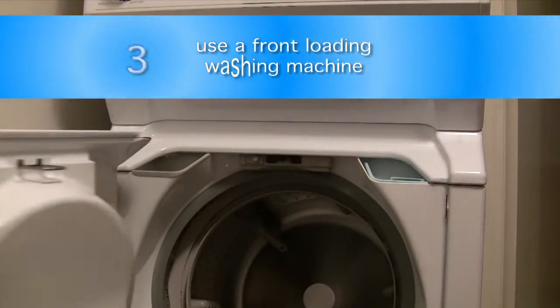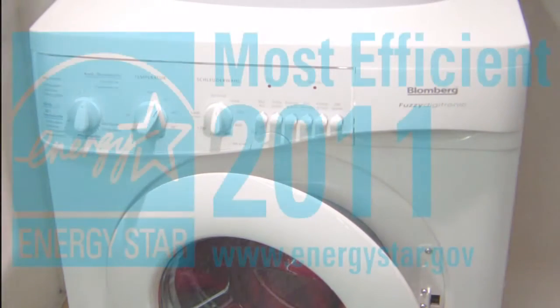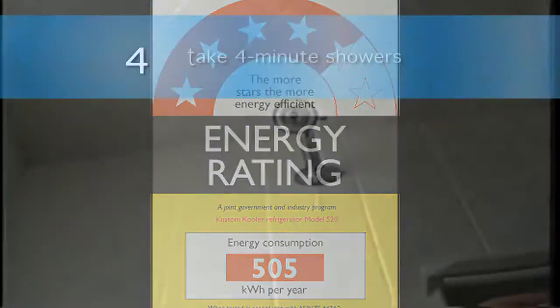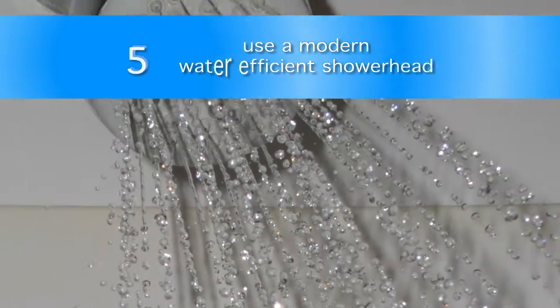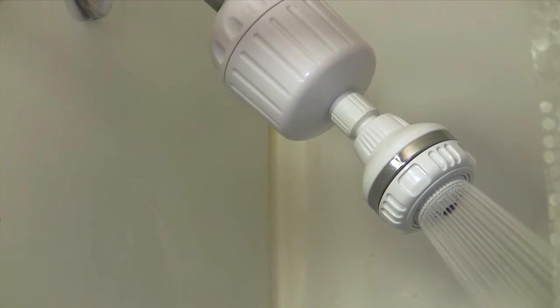Using a front-loading washing machine saves 16,000 liters of water per household annually. When purchasing a new washing machine, choose one with a 4-star energy rating or above. Reducing your shower time to 4 minutes saves you up to 13,800 liters of water per year. Exchange your old shower head for a new one with a more water-efficient design.